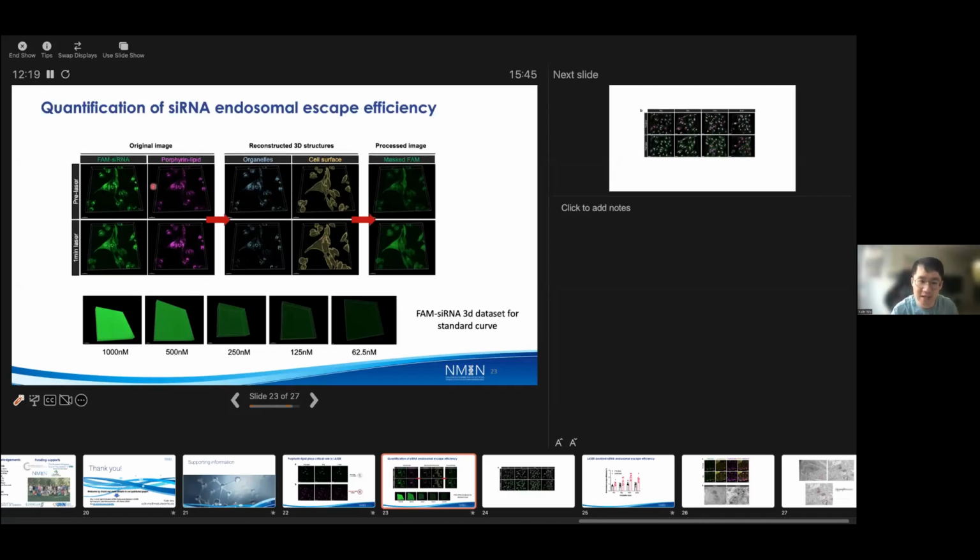So what we did is that we captured the confocal imaging across the Z-stack and reconstructed it into 3D structures. And with that, by processing it using a software called Imaris, it will be able to capture the cellular structures as well as the organelle structures. And by doing that, we can specifically create a mask that only shows the cytosolic portion of the siRNA.